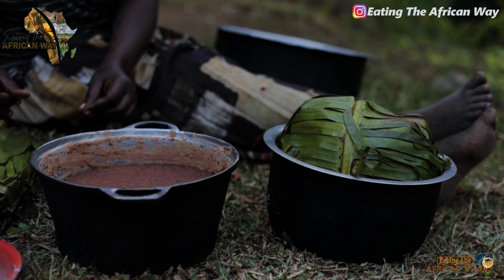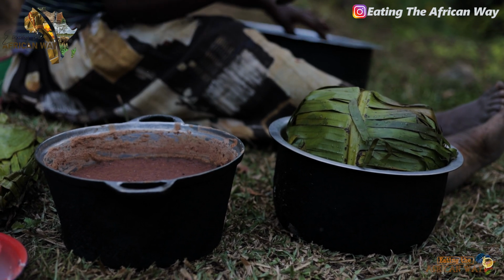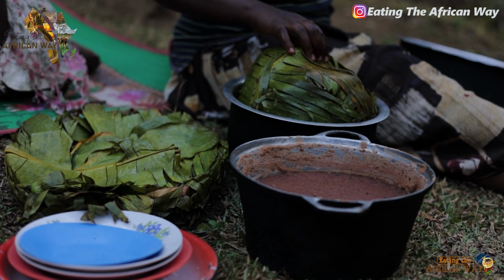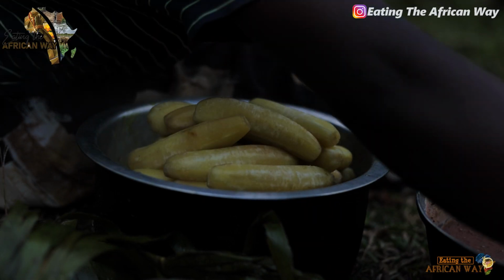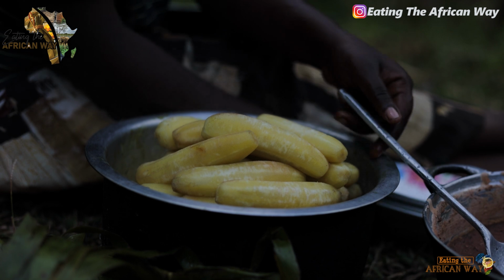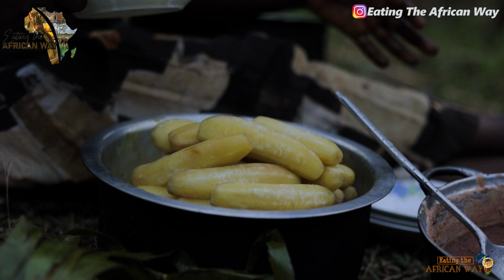This is always my favorite part, the last part. I wish we can always skip to the last part, but we have to go through the struggle. So we call this empogola in my language, empogola. So we're going to have this as our lunch.